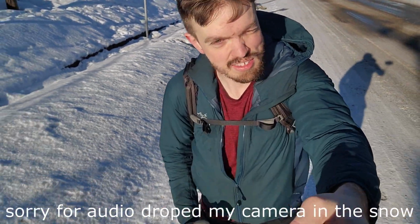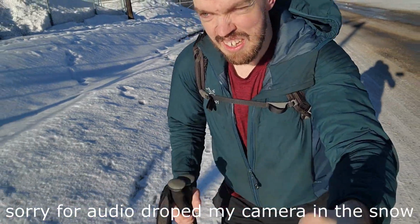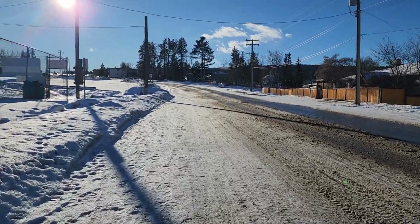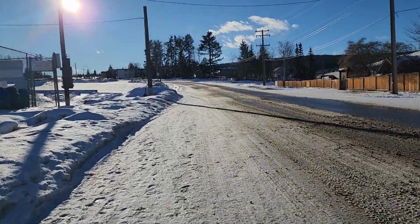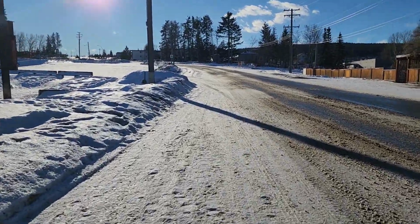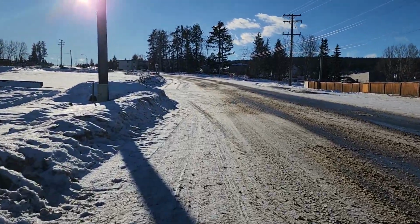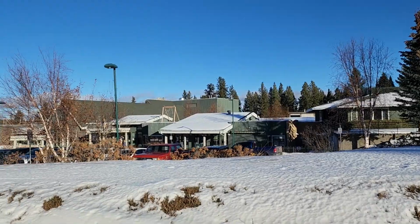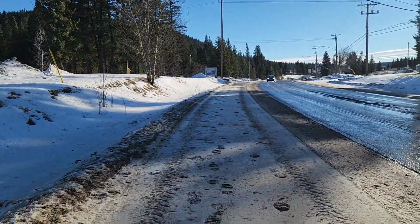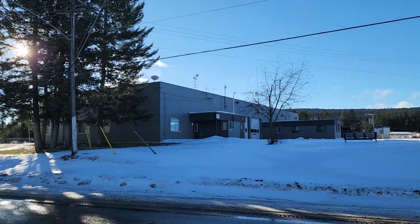All right guys, made it back to civilization, even though it wasn't too far out. So here is 100 Mile. It's a nice small town. And there's their fire hall.